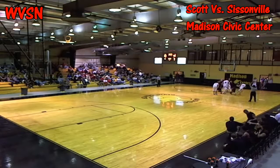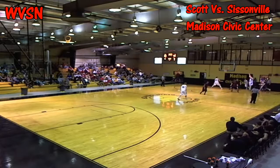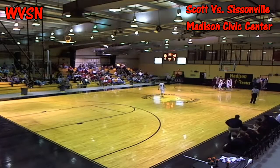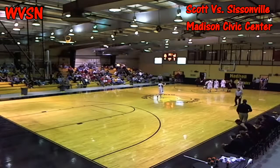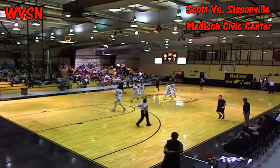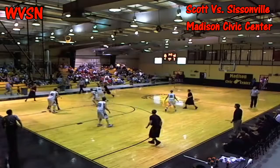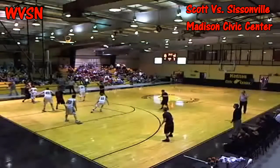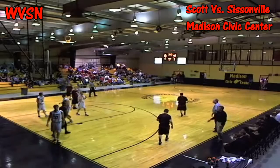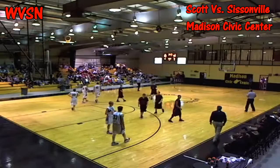I would say Sissonville will have to go on a pretty big run within the next minute and a half to have a chance. Big run. And Harmon gets the rebound, and he's got it swiped away, but he touched it last. He's going to go back up the court. Now back up the floor for Sissonville. Number 34, Jonathan Moyer. And he got it down low to number 42, Michael Turner, but dribbled it right off his foot.